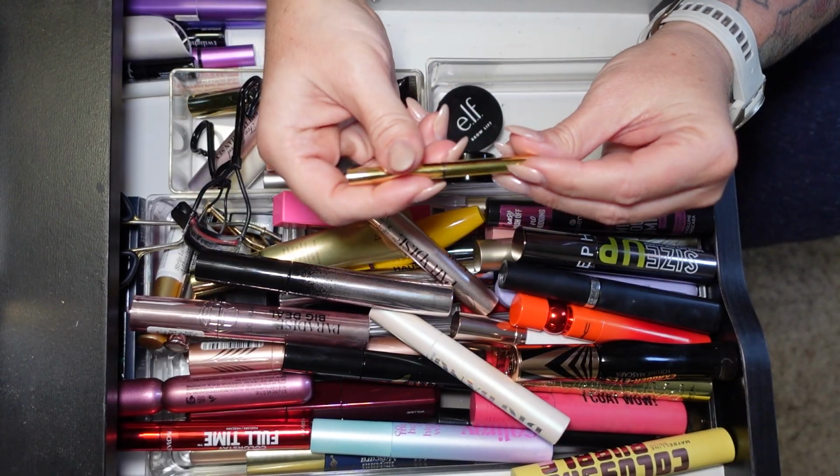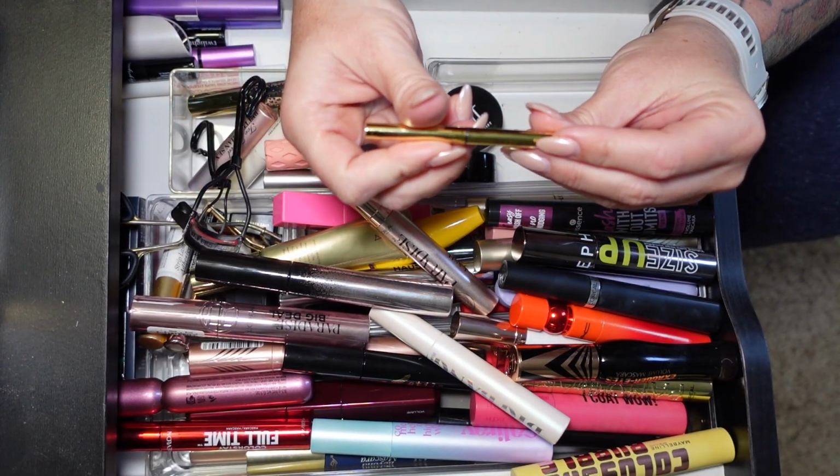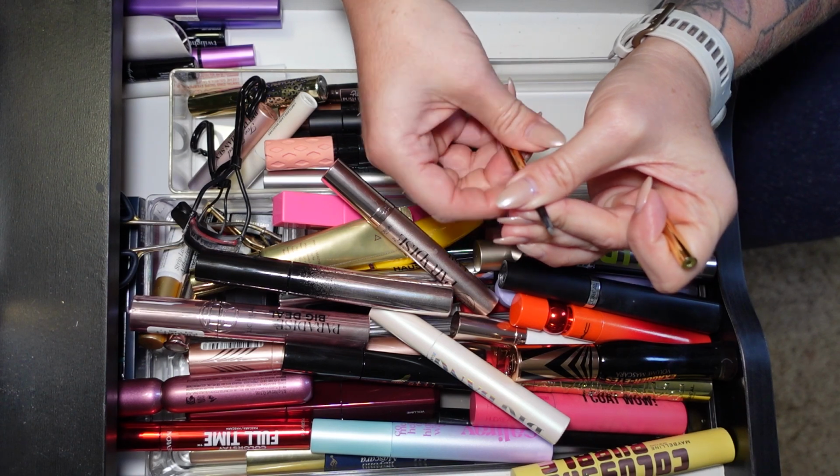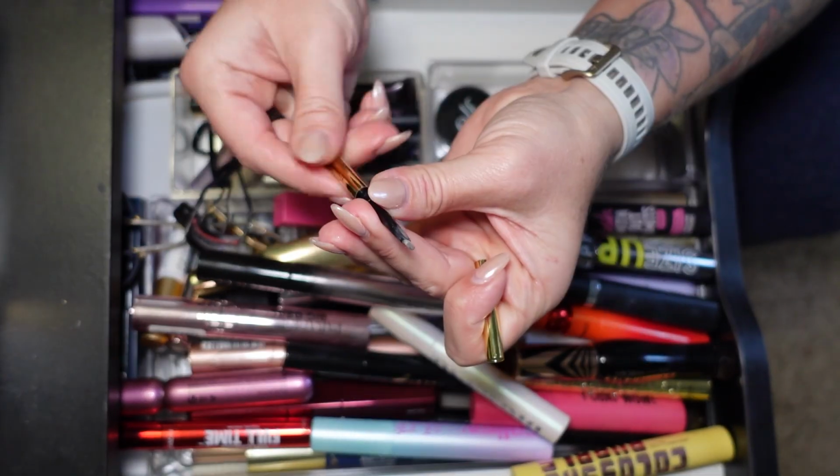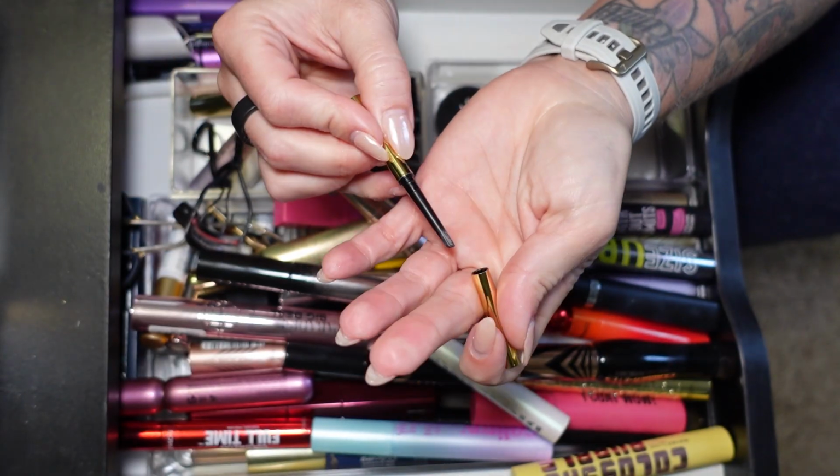This little Winky Lux. This is like a universal brow. And I think when I used this, I was really surprised that the color was right. I'm gonna keep this. It also should have been in my bin.